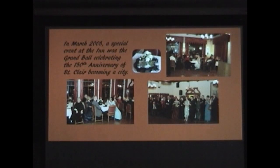And we have another special event that took place at the inn in March of 2008. The city was celebrating the sesquicentennial of St. Clair becoming a city. And in 1858, they had celebrated with a grand ball at the City Hotel. So we did that here in St. Clair to celebrate the 150th anniversary.